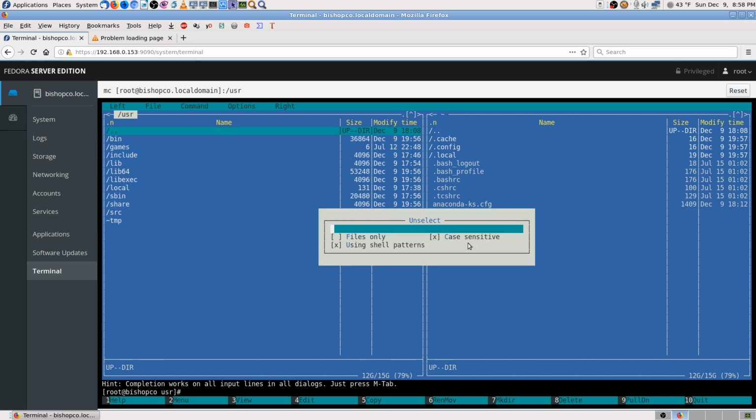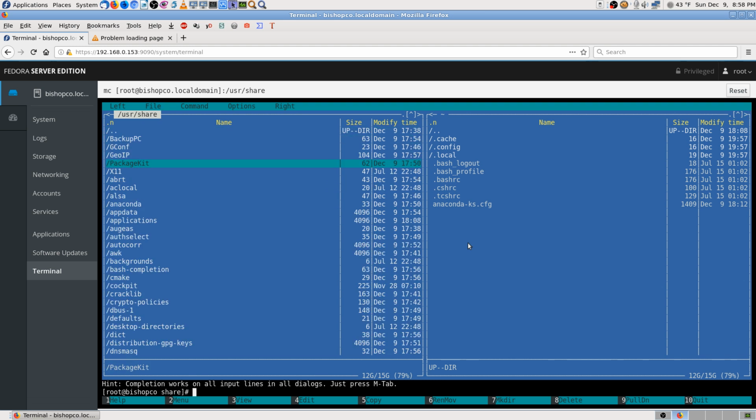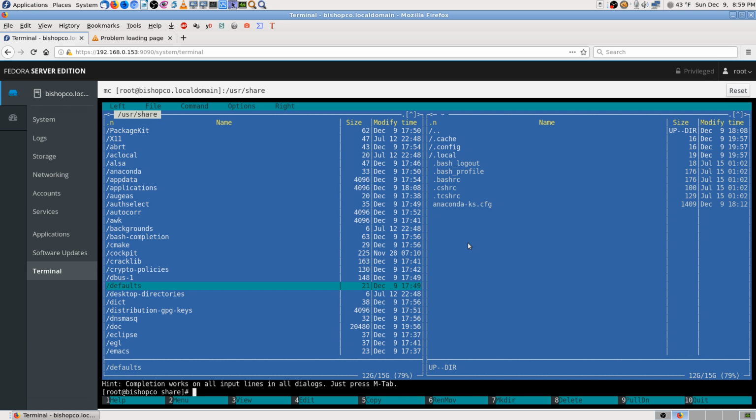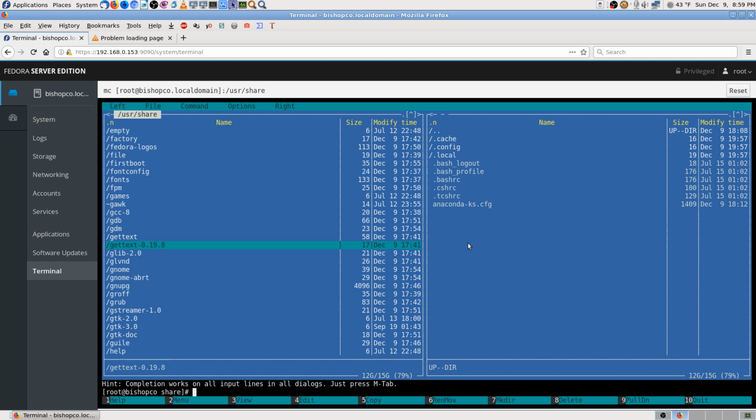Yeah, usr, user, whoops, I hit the wrong thing. User share will kind of tell you what some of the apps in there are. Backup PC, Anaconda, Cockpit, that's the one we're using right now. Emacs, that's a terminal command line text editor. Vi should be in there, and of course I just installed Midnight Commander. It may have one, might be in here.